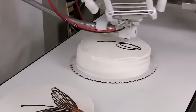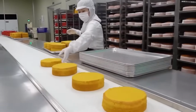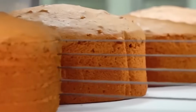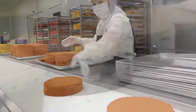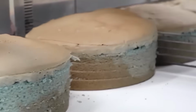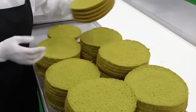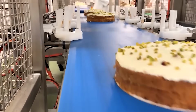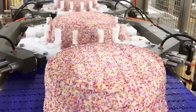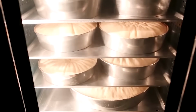The demand for factory-produced cakes continues to grow as consumers seek convenient, high-quality desserts for various occasions. Large-scale cake manufacturers constantly innovate to meet changing market preferences, introducing new flavors, textures, and dietary options. Seasonal cakes, such as holiday-themed cakes or limited edition flavors, are planned months in advance, with factories adjusting their production schedules to accommodate demand spikes. These cakes often feature special packaging, festive decorations, or unique flavor combinations that align with holiday traditions and cultural celebrations.